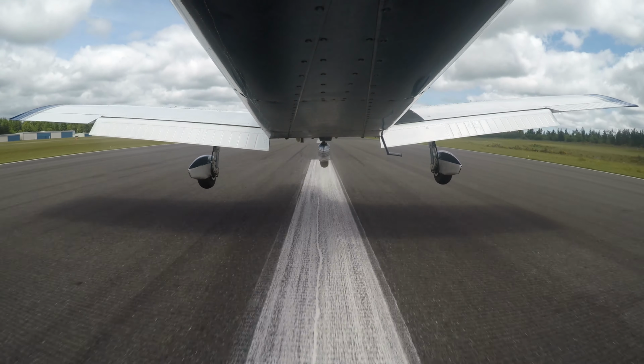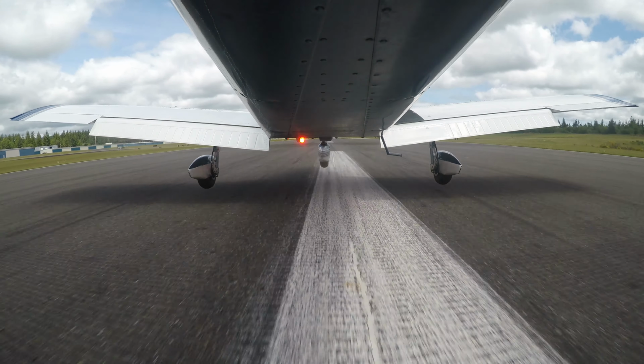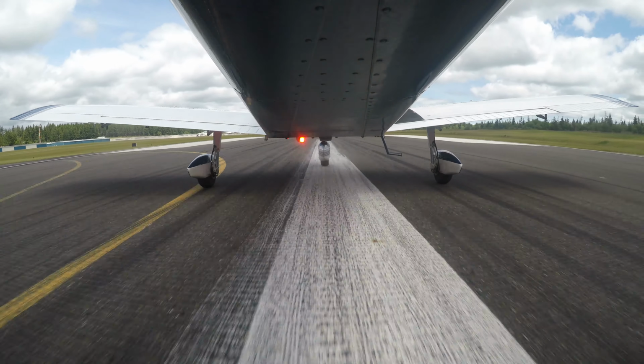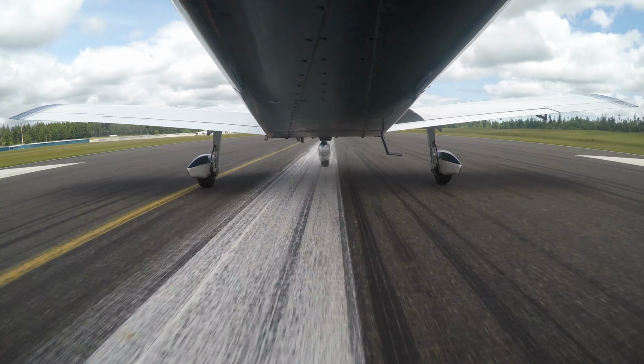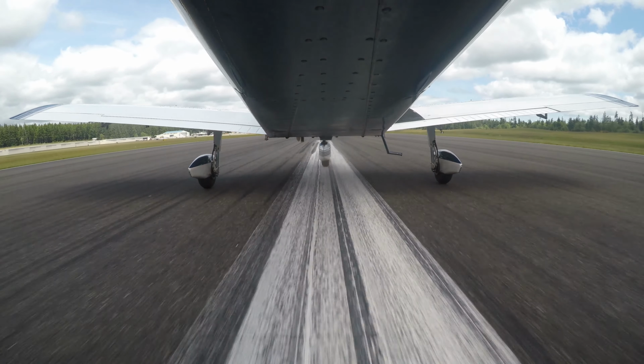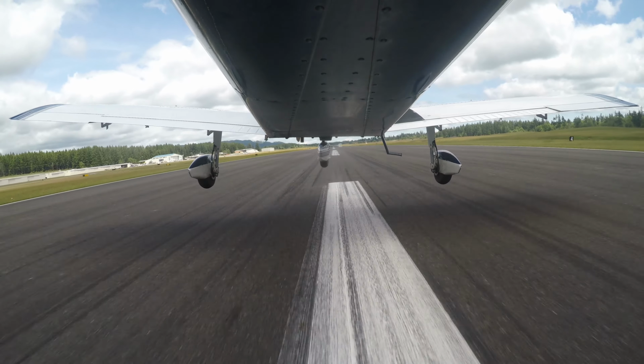Look long. Look long. Bremerton traffic, Fairchild 46203, turning downwind, full stop, 02, Bremerton. Maintain center line. Bremerton traffic, there's 75 and on.